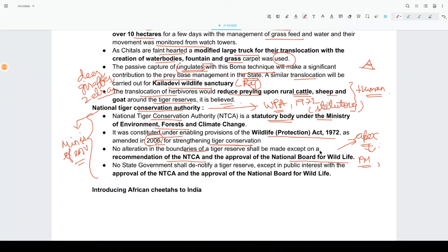And any decisions with regard to any wildlife sanctuary or national park have to be taken only by the National Board of Wildlife. Now, also, this National Board of Wildlife, its vice chairperson is the Minister of Environment. Now, no state government shall denotify a tiger reserve except in public interest with the approval of the NTCA and the approval of the National Board of Wildlife.